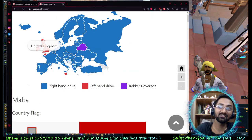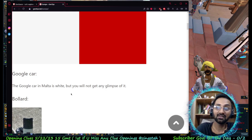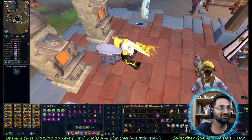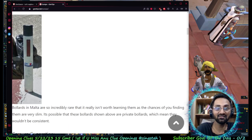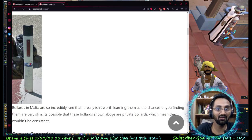Malta is also left-hand drive, just like UK and Jersey and Isle of Man and Ireland. Google car in Malta is white, but you will not get any glimpse of it. Okay. So it's not really a Euro tip. Why are they adding it? Okay, bollard. Bollards in Malta are incredibly rare, so it isn't really worth learning them, as chances of you finding them are very slim. It is possible that these bollards shown above are private bollards, which means they wouldn't be consistent. Okay.